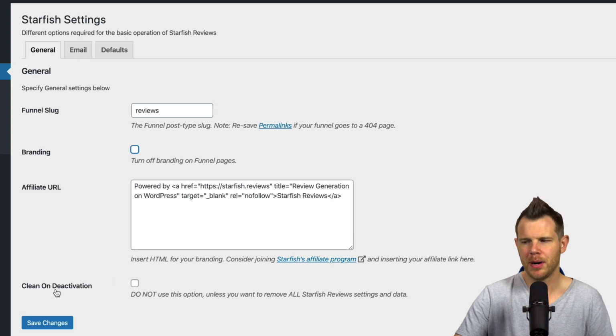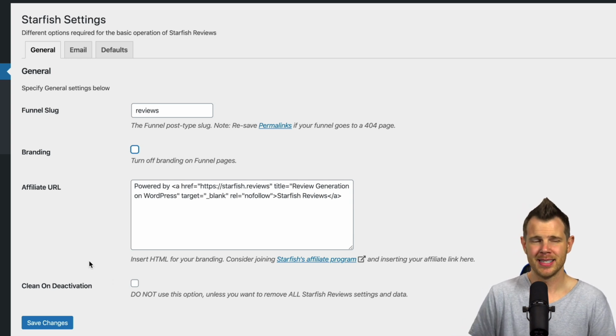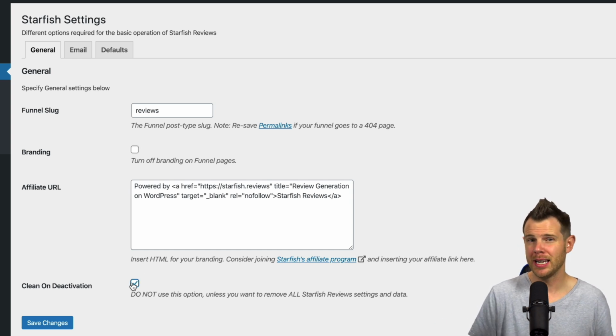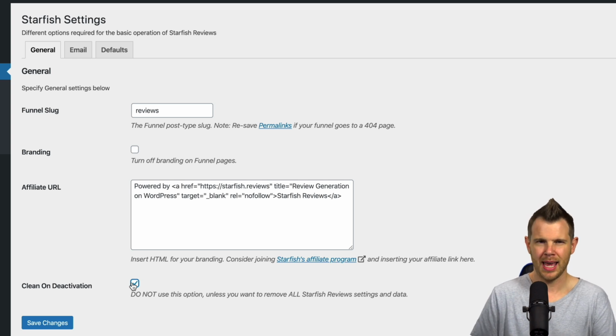And then we have this button to clear on deactivation. Now what that's going to do is, let's say you want to nuke everything. You've been doing some testing like I have, and I want to get some fresh data. So I could turn this on, check this box, deactivate the plugin, and when I reactivate it, everything will be zeroed out. So it's a good way to get going, figure out how the program's going to work, and then start clean when you actually start collecting real reviews.